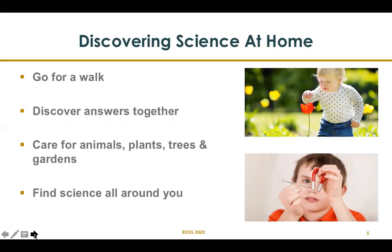Discovering science at home. These are some ways to discover science with your young children just around your home. Go for a walk with your children. Discover answers together. Problem solve. Care for your animals, the plants in your front yard, trees and gardens together. Talk about the different vegetables in your garden. Talk about the flowers. And find science all around you.